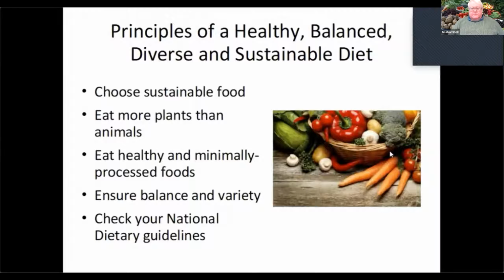Ensure balance and variety, as too much of any one food won't be good for you or the planet, and eat different food groups and different foods within these groups. Also, check your national dietary guidelines and find sustainable options that fit the health guidance. In the UK, the National Food-Based Dietary Guideline is the Eat Well Guide, which was most recently revised in 2016.